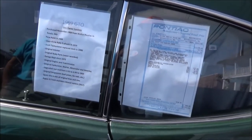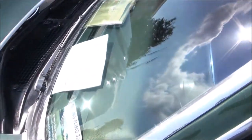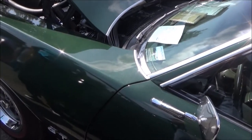So you've had it since new? I bought it November of '68. Oh, wow. I got all the documentation up there in the windshield, the invoice and everything. Wow. Yeah, I had that. Nice. So it's a true survivor.